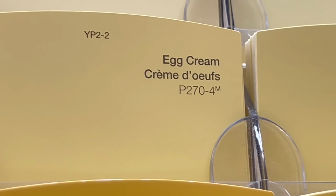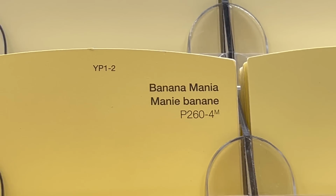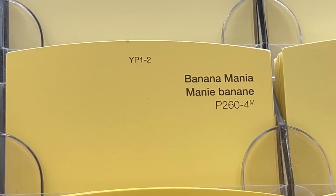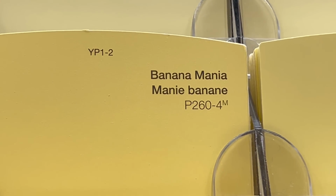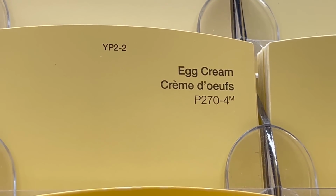But also being able to choose between two colors called Egg Cream and Banana Mania. But then obviously choosing Banana Mania, even though you kind of like Egg Cream more, but you chose Banana Mania because bananas kind of rock your world, kind of slaps.